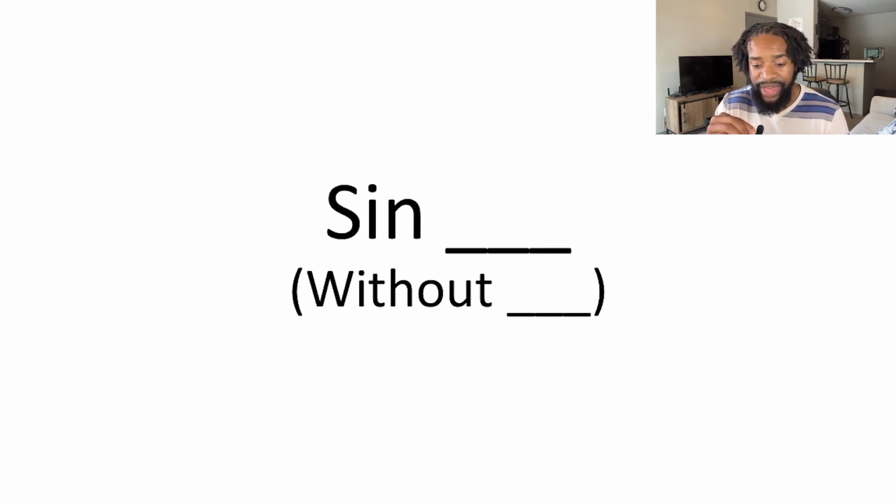Sin. Sin means without, so be careful here that you don't say sin, but we're saying sin. So again, we can say sin queso, so without queso, or sin leche, without milk.